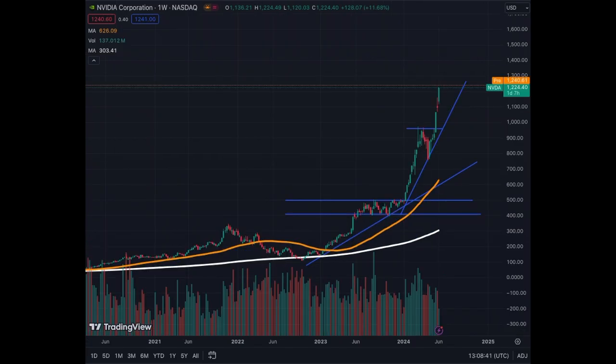So on the weekly chart, we see the big structure. We identified this initial trend line, this trading channel between 400 and 500, which was quite important, a lot of consolidation. Once we broke out of that, we went from 500 to 950. We very quickly corrected back, confirmed this new uptrend, and then broke out. So far, the exponential phase of NVIDIA is continuing. Now it's almost going vertical on the weekly chart.